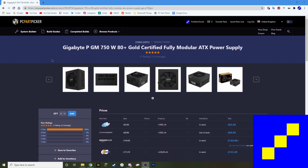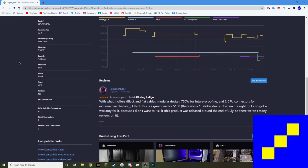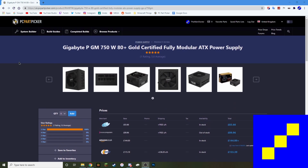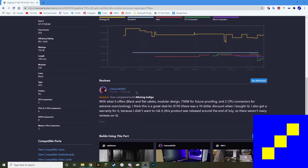And I actually found this. This is down there with similar prices as 550 watt power supplies, except it's a 750 watt power supply. But it's still got similar prices, or it did at the time, and I'm assuming it still does, to a 550 watt power supply, and it is the Gigabyte PGM fully modular ATX power supply. It's fully modular. Don't really know what else to say about it.